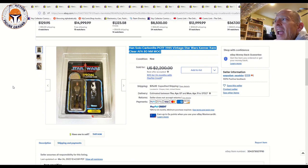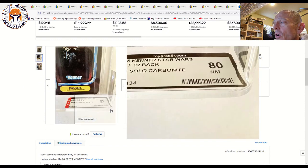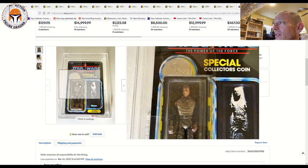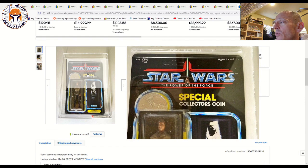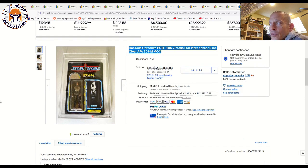This was an AFA 80 Han Solo in Carbonite. A beautiful Last 17, and what's unique about this one is that it was a clear blister. Clear blister, overall 80, and it looks every bit clear. I mean, look how beautiful that is. That is a gorgeous unpunched example of the Han Solo in Carbonite clear blister. It was listed for $2,200 and it sold for $1,900. $1,900 took that one home with a clear blister Han Solo in Carbonite.